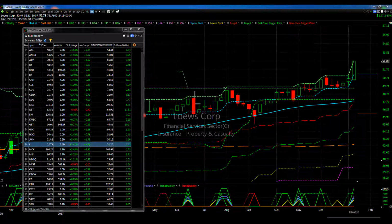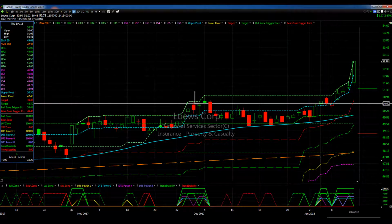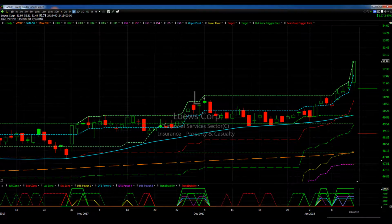I'm going to switch over to a daily right here to show you something about what we've been teaching. This stock broke out on the bull zone on this day. The day I show you this on the breakout, its high was a double top. Did not break. The next day it put in a red bar. Still maintained bull zone status. Had the check mark. Still saying, hey guys, it's still in the bull zone, and it still had the yellow line. Next day it pulls back further.